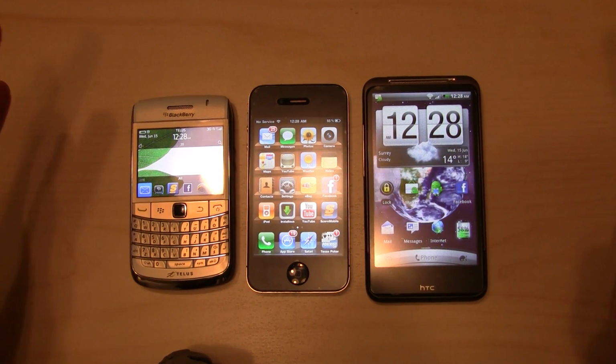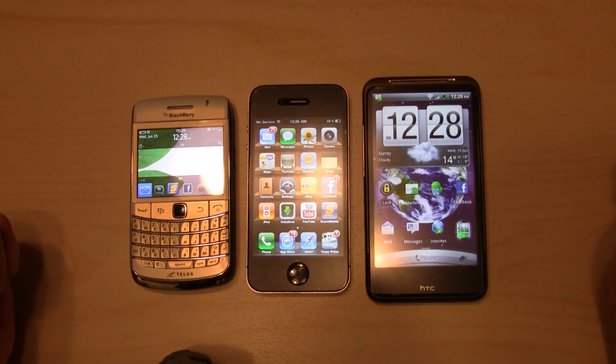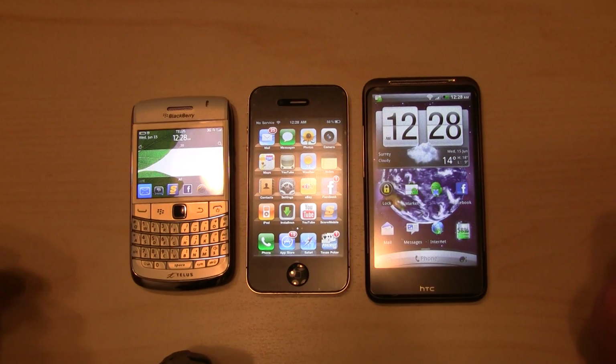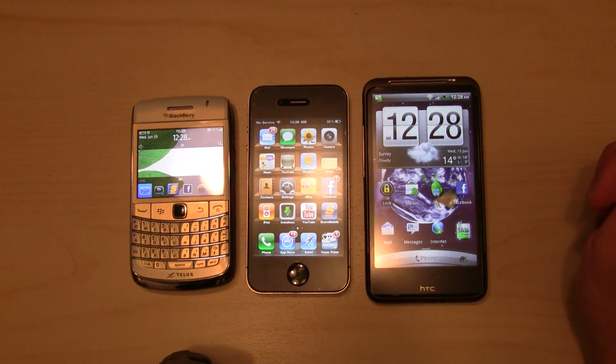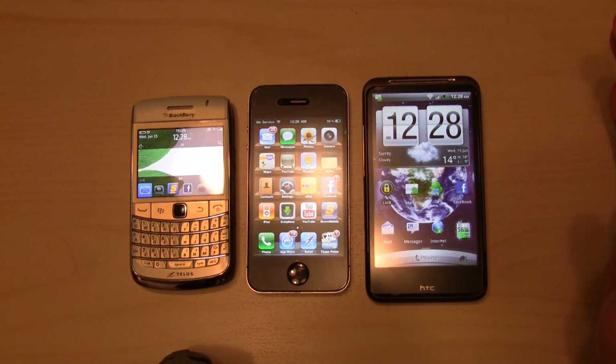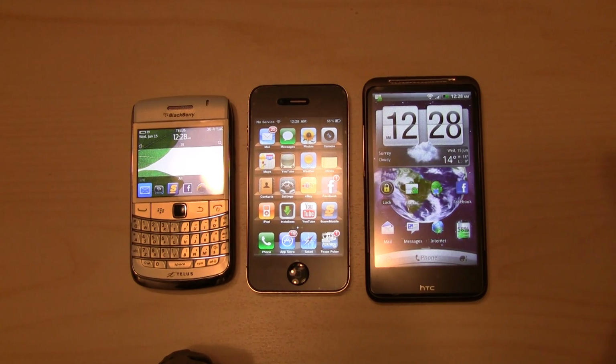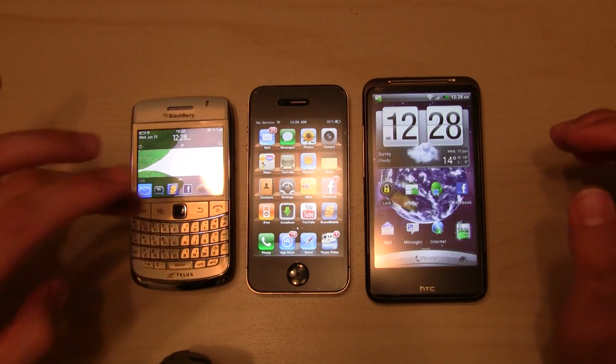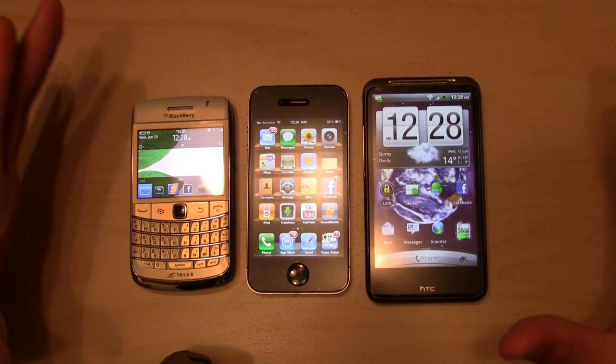Now, everyone's going to ask me which one I would pick, which one is the best phone. There's no such thing as the best phone. There's such a thing as the best phone for the user. So it's kind of what you're going to be using the phone for. So I'll tell you what everyone's main thing is.